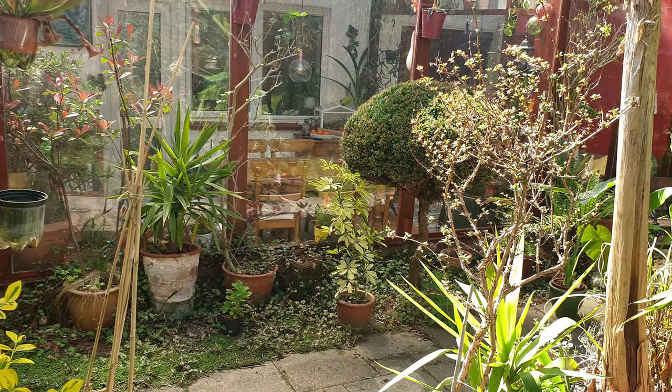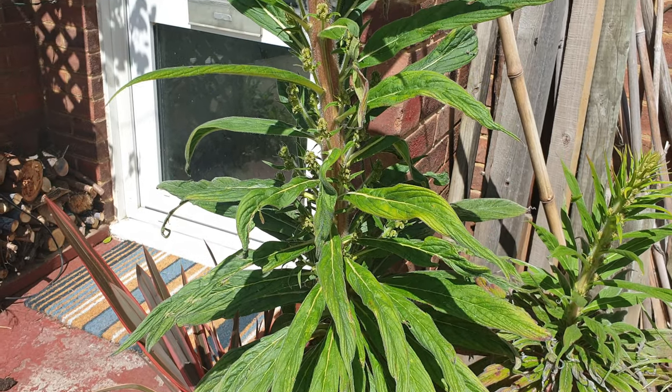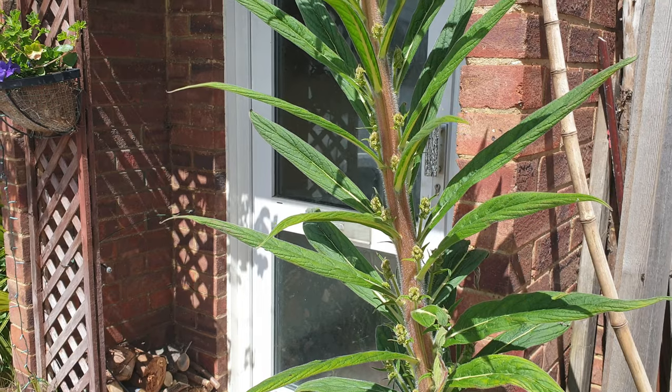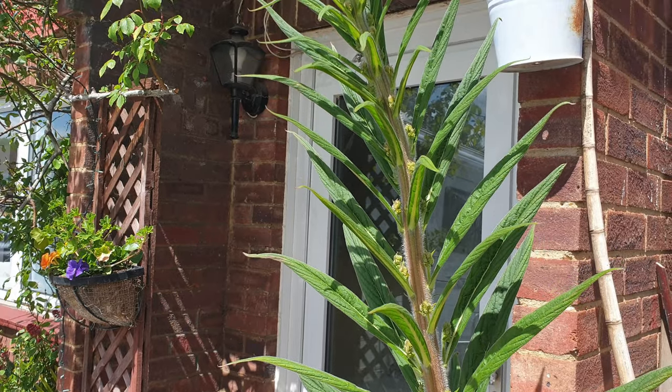And lastly, out the front of my house, I've got an Echium pininana that's one of few that have survived the winter, but this one has made an early start and it's going to seed, it's going to get flowers on it, giving me seeds to grow next year.